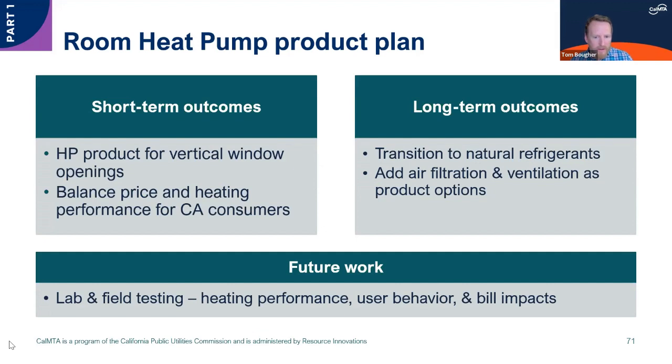So, covering really quick what we want in the short term. We didn't really talk about this. This is kind of out of order because Hope's really going to be talking about it. We do think there are product needs for vertical window openings. I'll leave that for Hope to talk about what we found there. And then also, again, balancing price and performance. There are some really great performing products. We just want to be mindful of those upfront costs, especially for ESJ communities, for buying these heat pumps. So seeing what we can do there to balance the two.